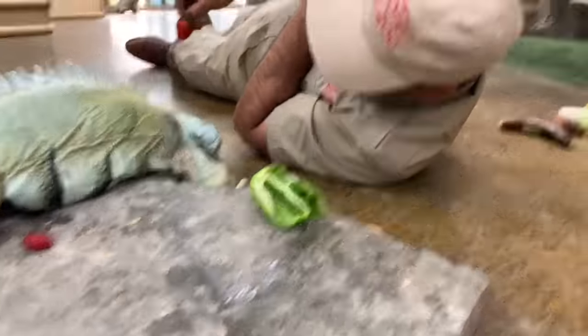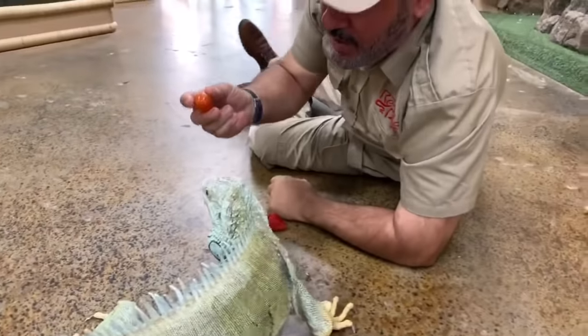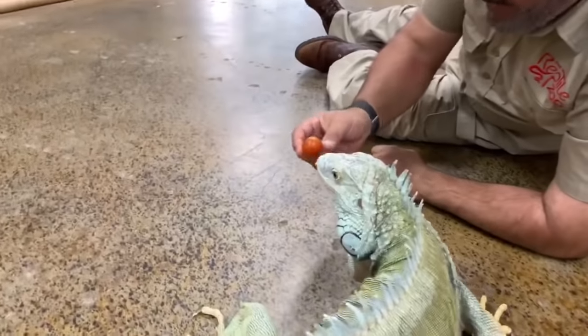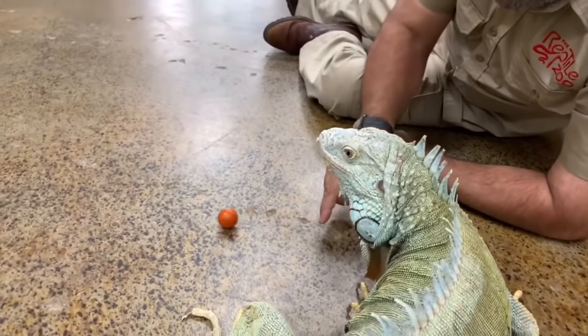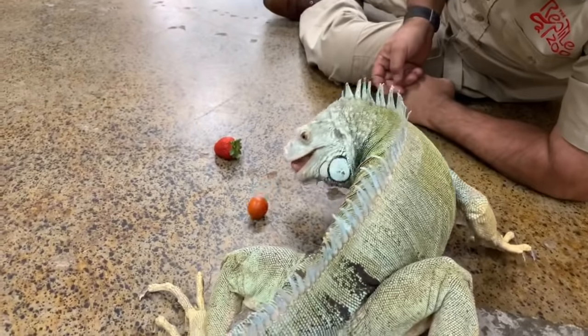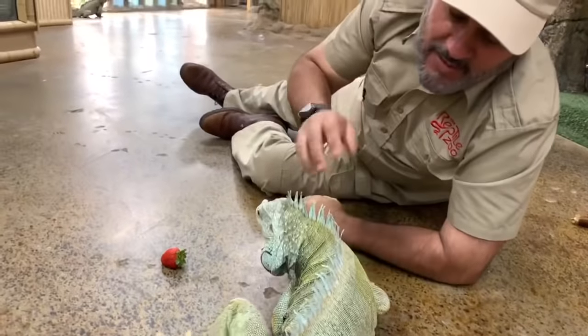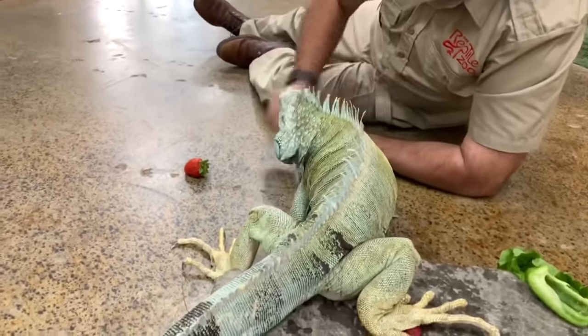Whoa! He found the tomatoes. Let's see if he'll play catch. Okay, you ready? You want the tomato? You want the strawberry? You want the tomato? Whoa! There he goes. He caught that on the roll. Anyway, he's really cool. Jolly Green's really awesome.